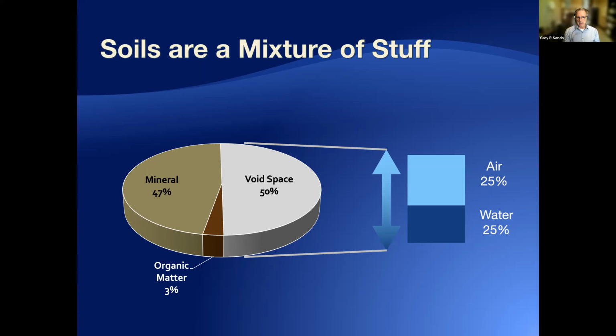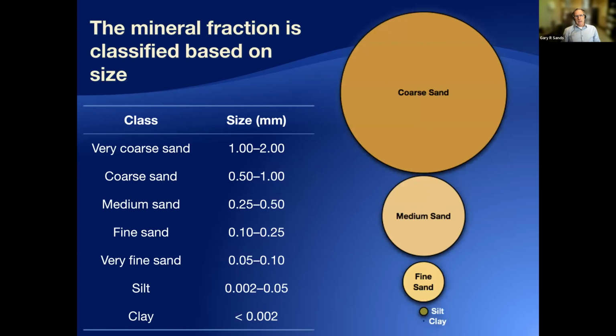And it's not 50% for every soil. As we'll see here in a second, that amount varies depending on soil type. And at any given time, of course, that fraction of air and water in the soil is a reflection of the moisture content of the soil. And the mineral fraction, of course, we see, from coarse sands all the way down to clay.